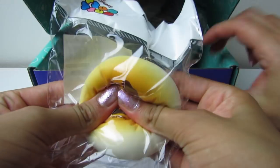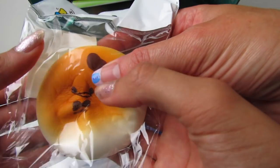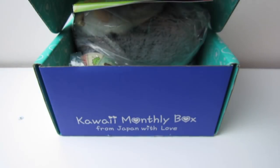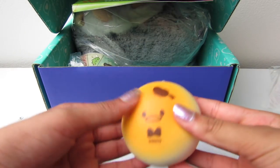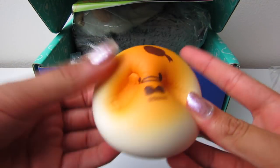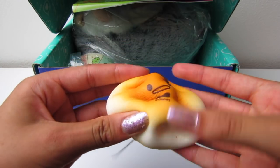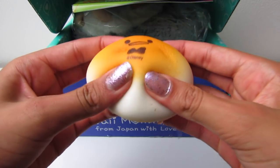Okay. Number one. Aww. It's so soft. It's a Tsum Tsum squishy. We don't have any Tsum Tsum squishies in our collection. Let's smell it. It actually smells kind of good. What is it, though? It's like wearing a beret or something? It looks like a little, I can't remember what character that is. It's like a little penguin, I think. Oh, yeah. I'm looking on the back. Oh, it says Winnie the Pooh. Based on the Winnie the Pooh works.